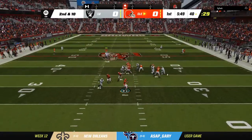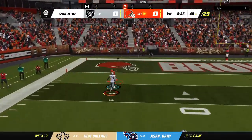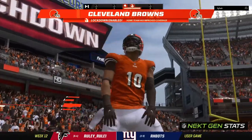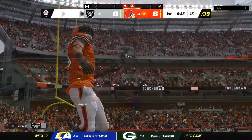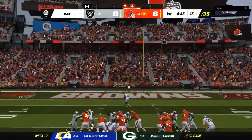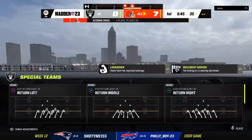Here's Wilson to throw. He's going to take another shot here. And this is caught. Touchdown, Browns. Anthony Schwartz with career touchdown number 75. And the Browns are on the board first here this afternoon. Lutz good on the extra point, and that makes the score 7-0.